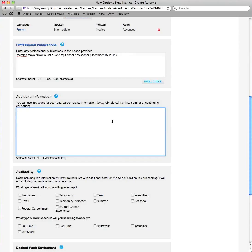Alright, additional information. This is where you put down things that maybe you want people to know about you. Something that hasn't been covered in any other category. In my case, I'm going to say I'm a self-taught programmer, able to program in Fortran and BASIC.